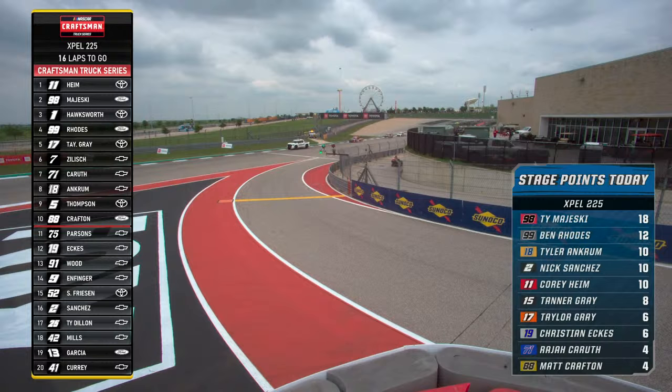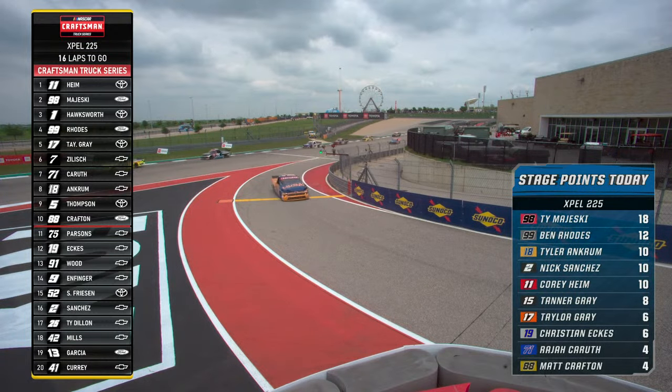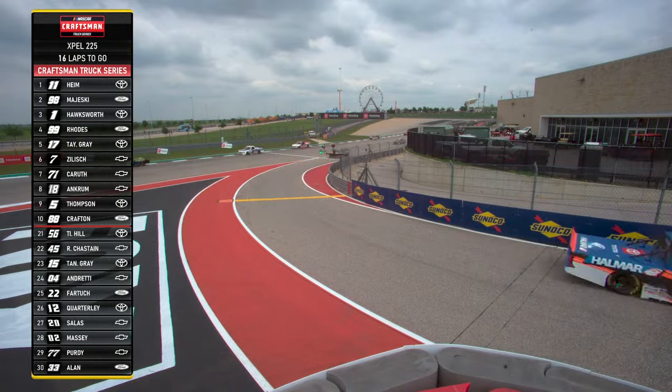We talked to him before the race, talked about his strategy, and he's played things out just perfectly to grab all those stage points. He needs it. Tough start to the season for that 99 team. Somebody else that stands out to me, Raja Karuth, last pitted lap 8, and he's coming your way, Amanda.